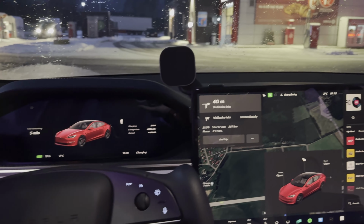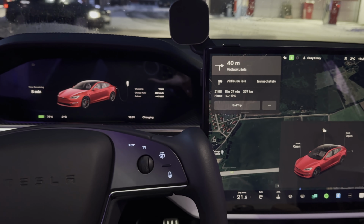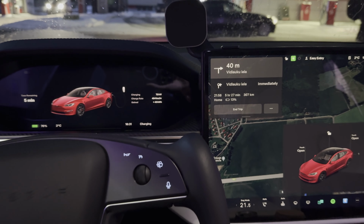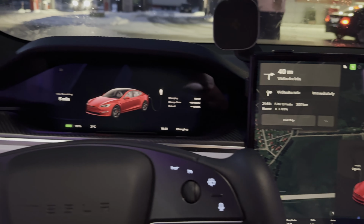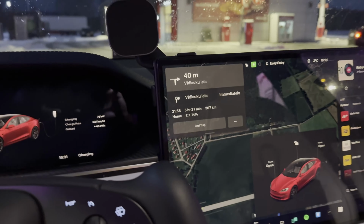We just came back from the gas station, had some hot dogs, bought some water, and turns out the car is ready to go. We'll reach home with 30% to spare, which is plenty enough. No real need to wait, so we can go. I really enjoy Ionity being located at the gas stations. So far it's the best experience for charging, better than the Tesla Superchargers that are basically in the middle of nowhere. There's no toilets, there are no snacks, there is nothing there really.